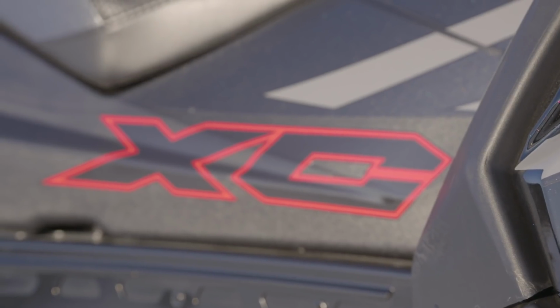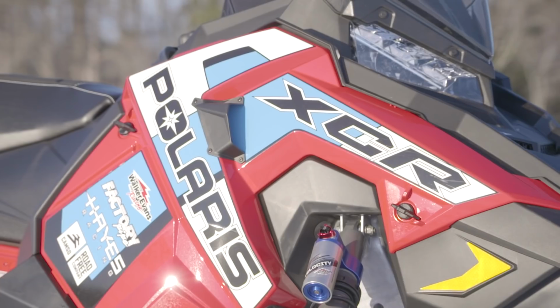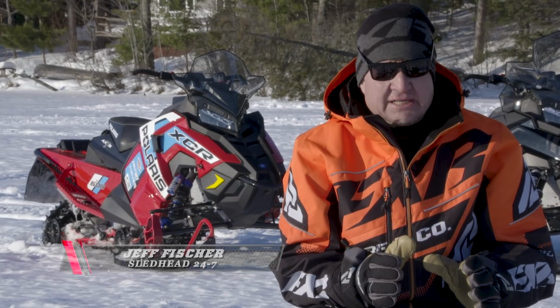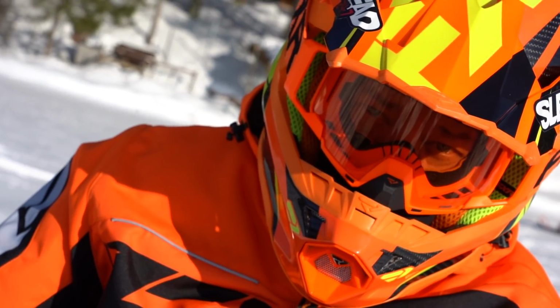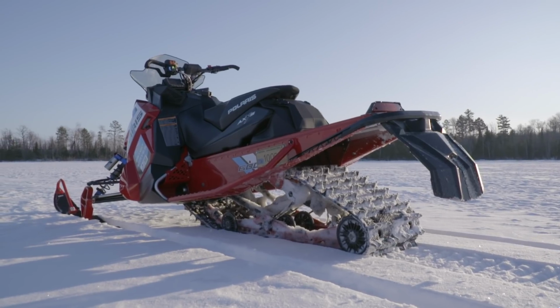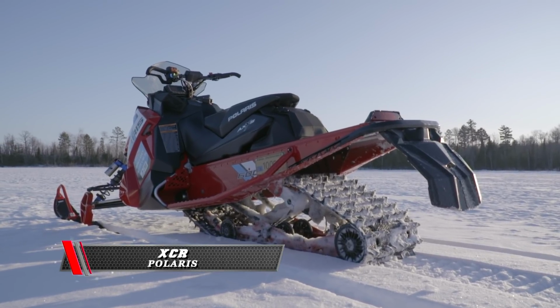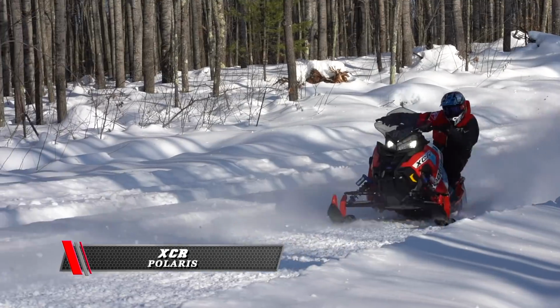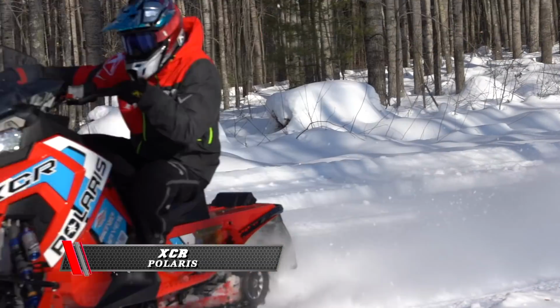So what we're doing is comparing our XC137 to our XCR129. Both great chassis with the Access chassis. The 137's a little longer. I always like that to bridge the bumps a little bit better, but the XCR holds a little bit better when you start really pushing it in the big bumps, stutter bumps. You know, it's a cross-country sled.